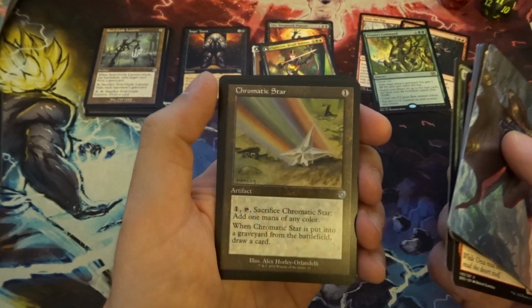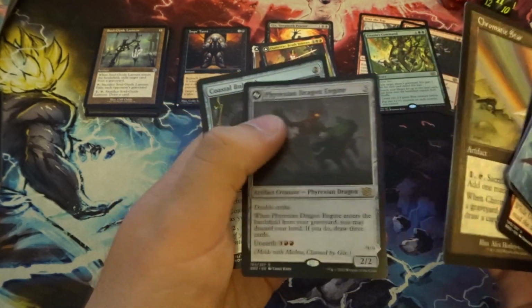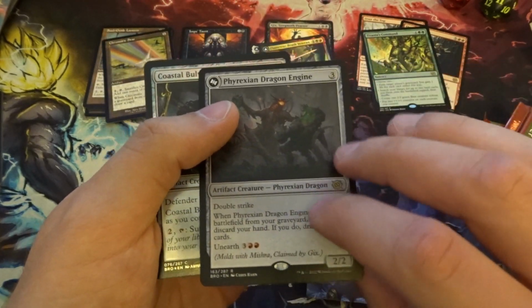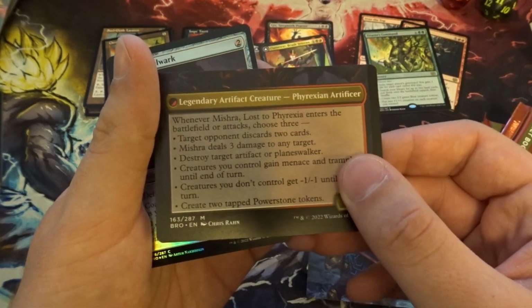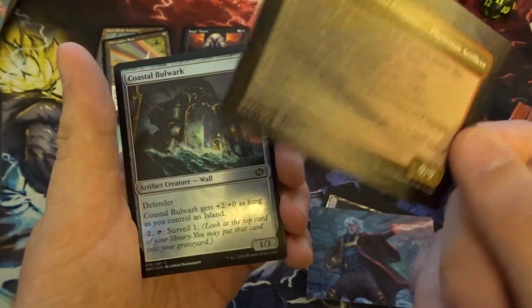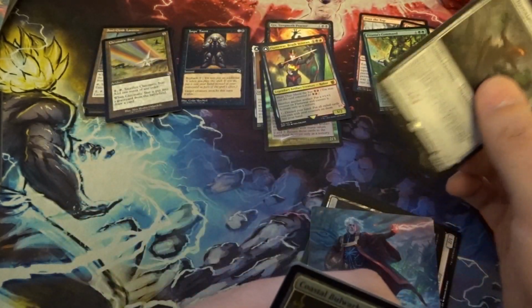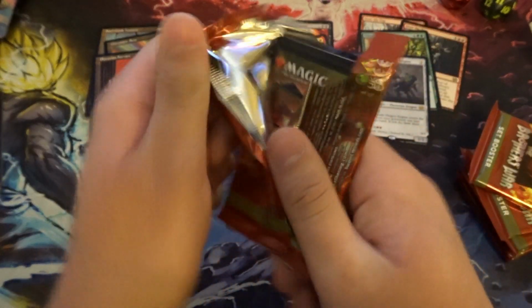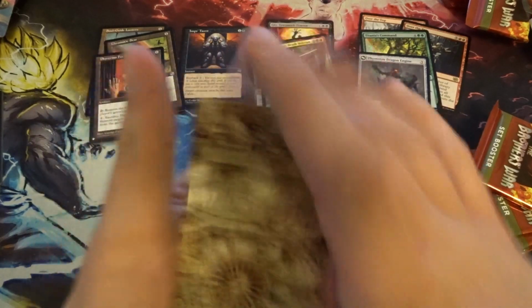Bushwhack is funny. Chromatic Star, a very good card to have. Phyrexian Dragon Engine, so this is what I was talking about earlier. This card flips when you unearth it into the other half of Mishra, something by Phyrexia. So maybe we'll pull the other half of that. That'd be fun. Bulwark and Phyrexian Furnace is our list card. It'd be fun if you pulled this and the Goggles, or the Mightstone, the Weakstone, but not their other half.